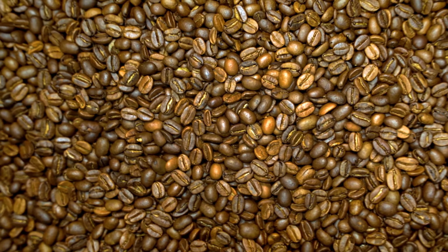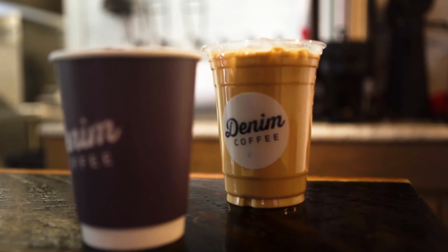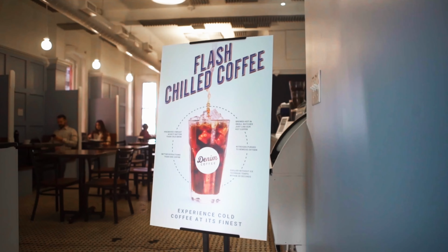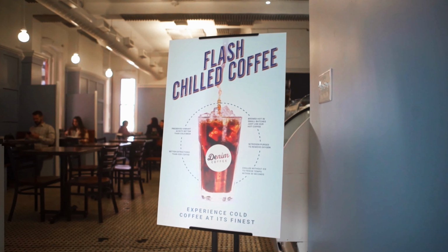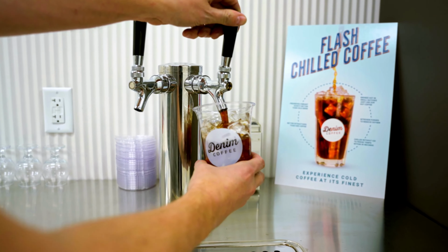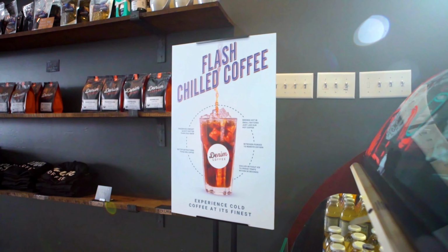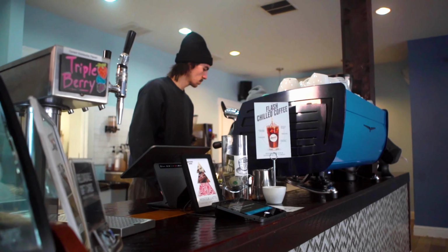For the past year and a half, we've been working on making cold coffee better. We've done cold brew in the past, which is fine. You steep coffee for 20-ish hours and filter it. What we found is with flash chill, brewing hot and then chilling it to 40 degrees within 30 seconds allows us to keep the vibrancy and some of the acidity and body that we want to see in cold coffee. So we're able to purge the oxygen with nitrogen, get the stuff in the kegs, and get it to our shops and other shops. We hope you'll give it a try.